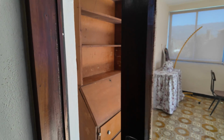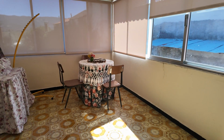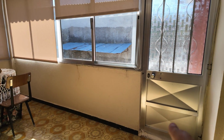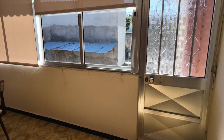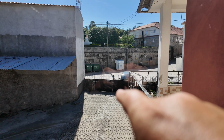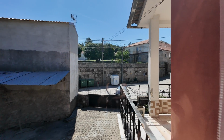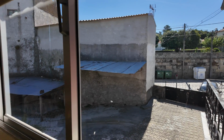Out here we've got like a little bit of a conservatory or sunroom. So it's like an outdoor seating area place. You can also access it from the front of the property. And here are the views looking out over where we were standing just down there when we were first introducing the property. So some nice views, and as you can see, lots of space to park cars and things like that.